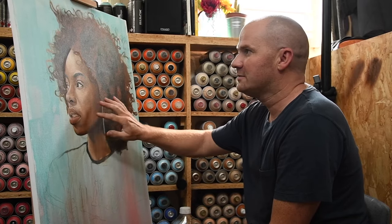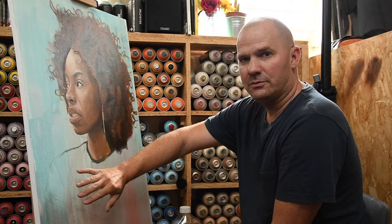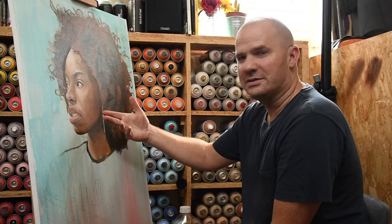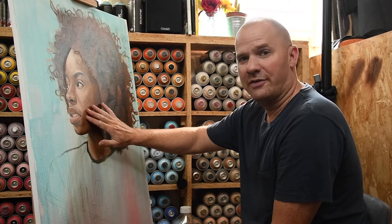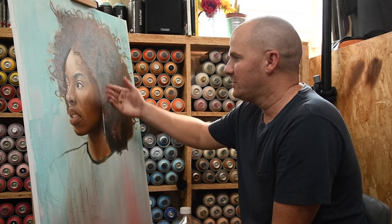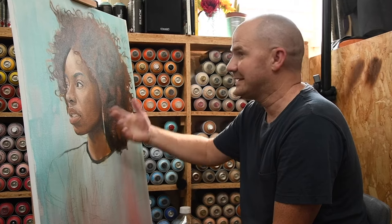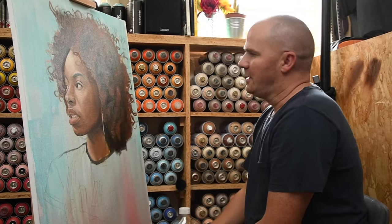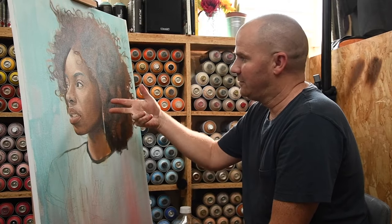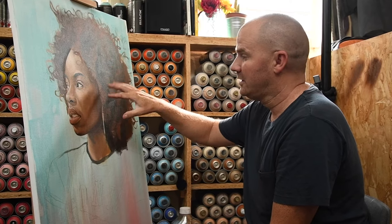I think the reason why it happened was because I did this wash behind it with oil, very thin oil, and maybe it wasn't dry before I started putting the skin tones on, because what I found is, as I was painting, it would actually lift more paint off than I was managing to get on, if that makes sense. So the good news is I'm about to do a second layer where we're going to make Tega look as beautiful as she is in real life.